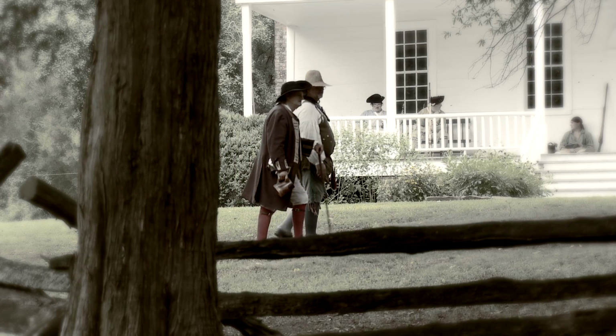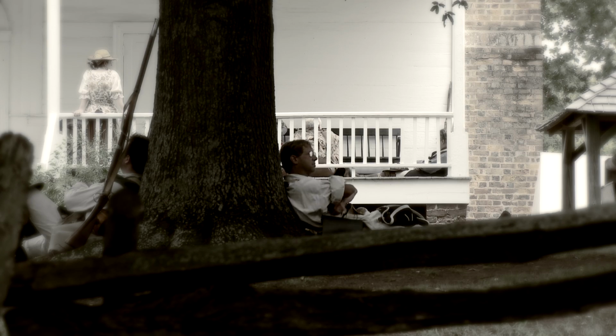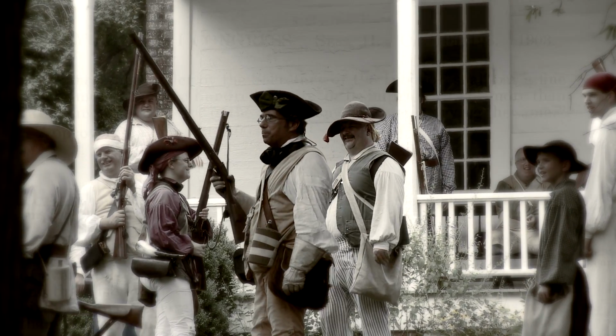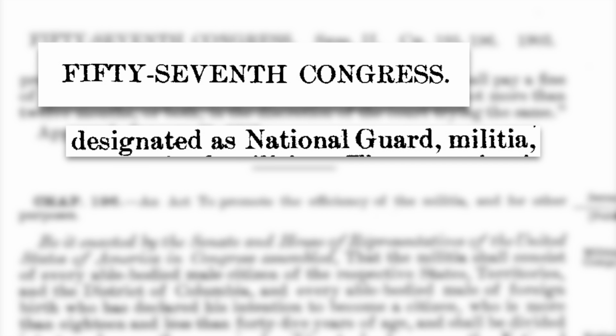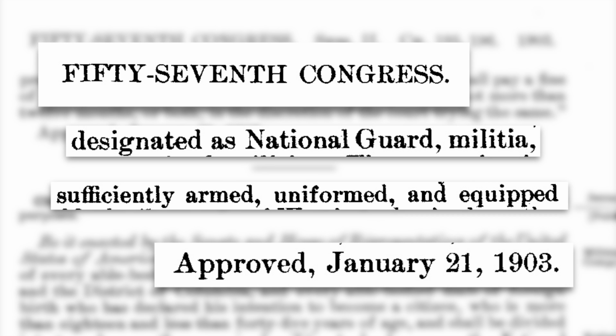In order to strategize their defensive plans, militia members gathered in any available local houses or public buildings they could find. Finally, the need for a dedicated armory building for the specific use of the South Carolina militia was recognized by the federal government. The Militia Act of 1903 formally acknowledged and funded armories to house National Guard troops, their munitions, and to provide a permanent location for training.